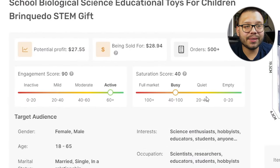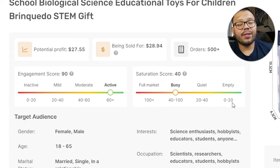Now, ideally, you want to go for something that's around quiet, because that's when it's going to start to make some noise. But if you find something in busy, then it's already making some noise, so you better jump on that one quick. Empty just pretty much means that almost nobody is selling it, and that could be for a few reasons. Either it's a brand new product that nobody's heard about and it's still starting out, or it could be a product that's just not worth getting into because there's really not much hype around it.